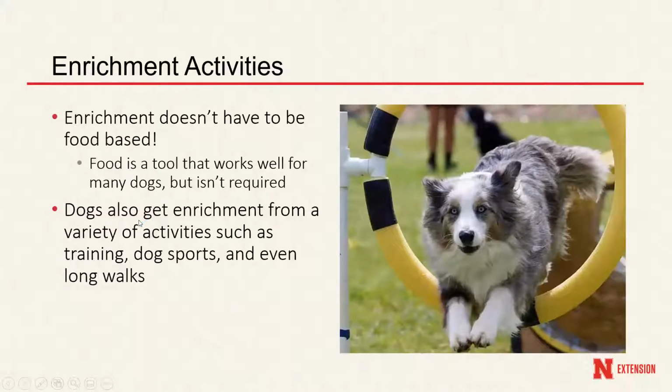So that was a nice little example of a homemade enrichment activity, because I certainly have fleece blankets and cardboard laying around my house, but that's just an activity you can do at home. Other enrichment types would be physical activity. So things that make your dog work. Food doesn't have to be used.